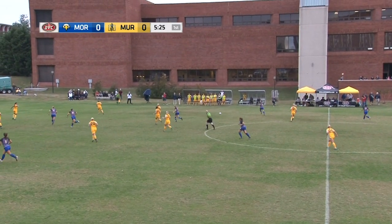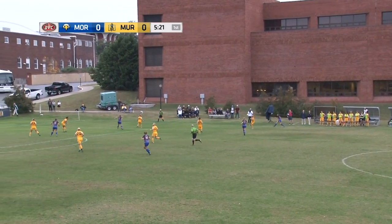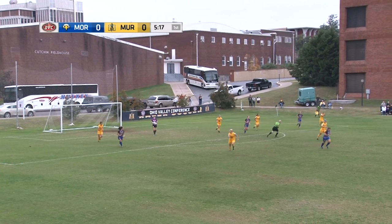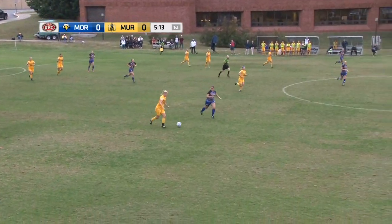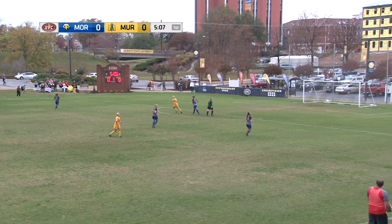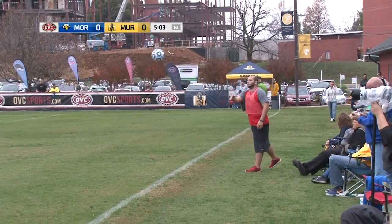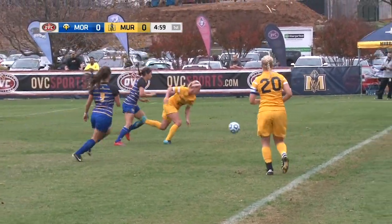And now it looks like Morehead State is starting to find some sort of momentum. Cross into the box and Stegerwald collects. Yeah, Morehead State's looking to get into these areas wide and being dangerous. I'll tell you right now, they're having success. It's dangerous. In doing that, you have to watch behind. And it's cleared away for another Murray State throw-in. Easily handled by the keeper. A straight ball like that in the field's not going to cause too much damage.